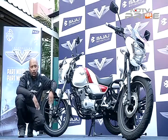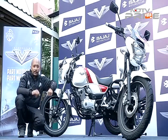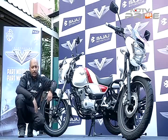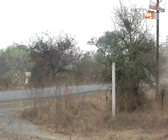If you're the kind of guy who likes to ride in a relaxed manner, slowly and nicely, you could quite like this bike. On the flip side, if you want to do a lot of highway riding, then this may not be the bike for you, because anything above 70, 75, 80, the vibrations start creeping in and it's not got too much power up there.